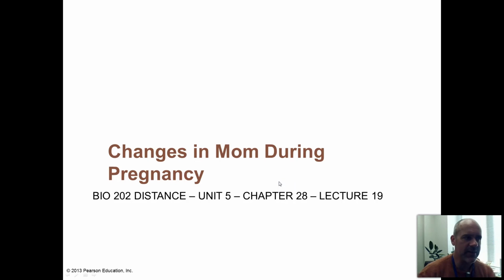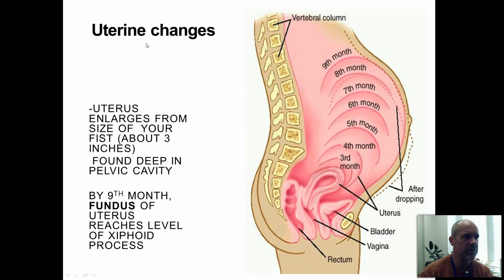All right, lecture number 19, we're going to hit some highlights on some changes that occur in mom while she's pregnant. Obviously, the uterus is going to change in size to accommodate the growing fetus. This is a pretty interesting picture here, which is showing you a pregnant female in cross-section. And here's the uterus where our embryo and later fetus is developing.